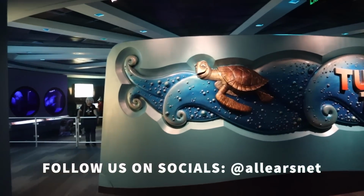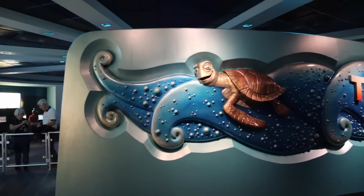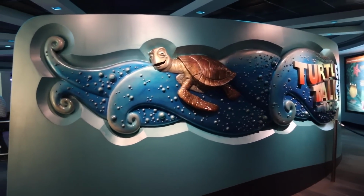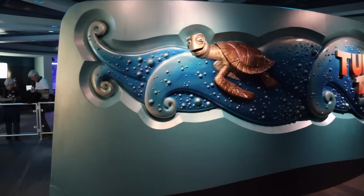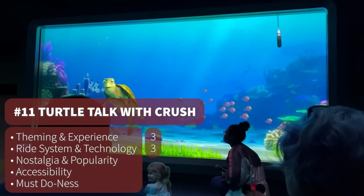Crush's talking technology is super, super cool. It's unique. Similar to Monsters, Inc. Laugh Floor, Crush really talks to you, and that can be super magical for a kid and even for an adult who might love Finding Nemo, like me. So that's going to be a 3 out of 5 just from that really immersive, really cool technology.